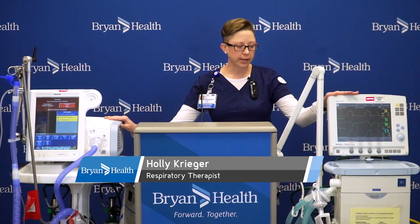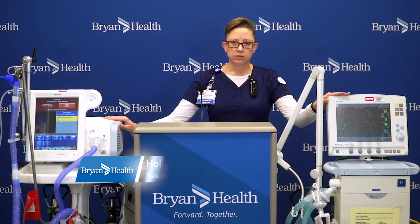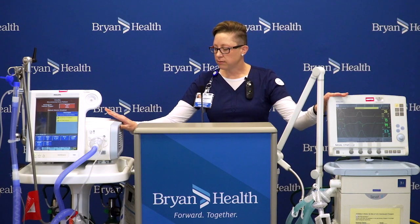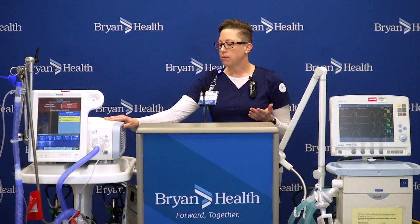These are 2 of our machines that we use at Bryan. This is a ventilator. It is what we typically use to ventilate our patients. This is a non-invasive ventilator, normally we call it a BiPAP. Typically this is used with a mask. However, if the need were to arise, due to the software that is built into this machine, it can be used as an invasive ventilator. So that is an option for this one as well.